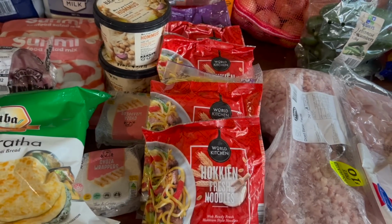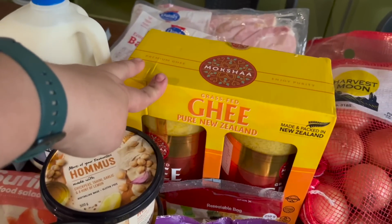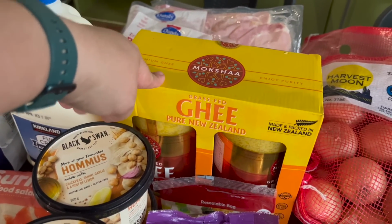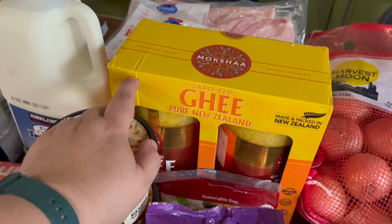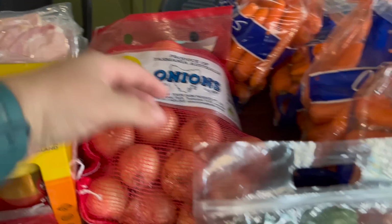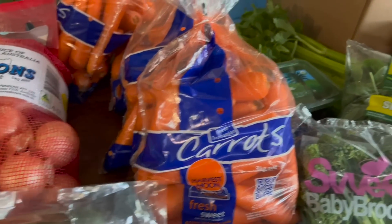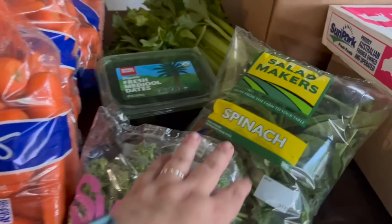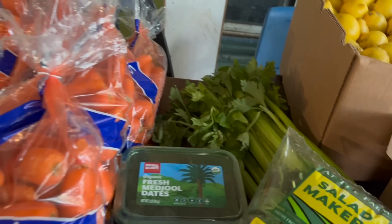Some stir-fry noodles from Aldi that I get each month. The ghee was $39.99 for the 2-pack this month, but they're 1.35 litre jars instead of 1 litre jars, and it's a different brand, so we'll give that a go. I got a bag of onions, bag of cucumbers, 12 kilos of carrots, some baby broccoli, spinach, some medjool dates that were on special, and a celery.